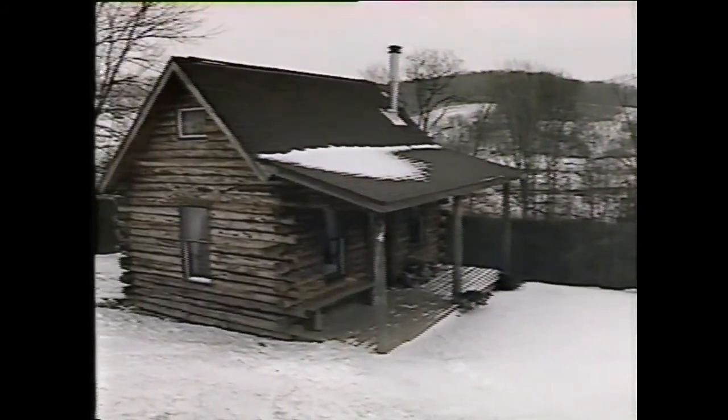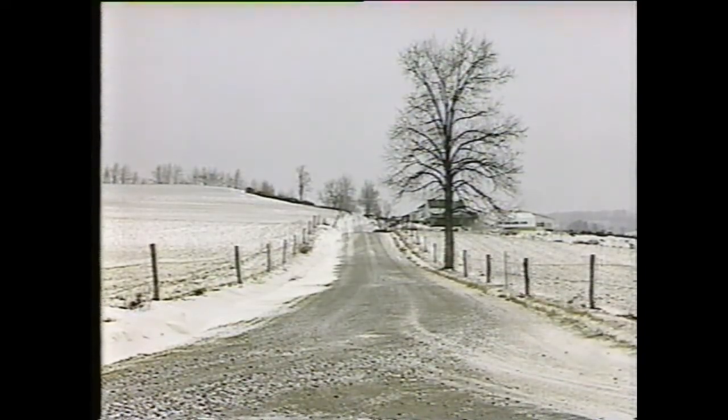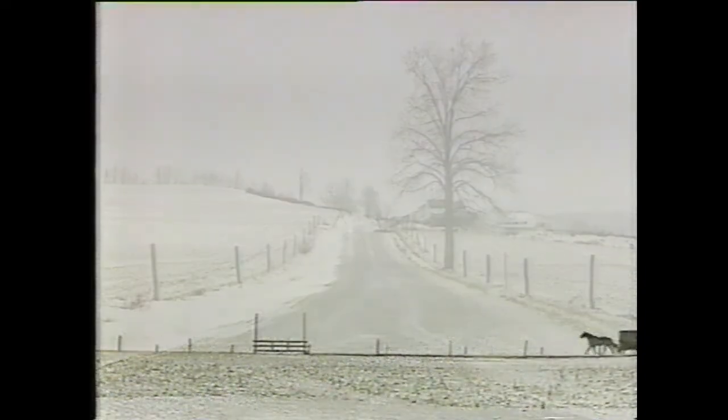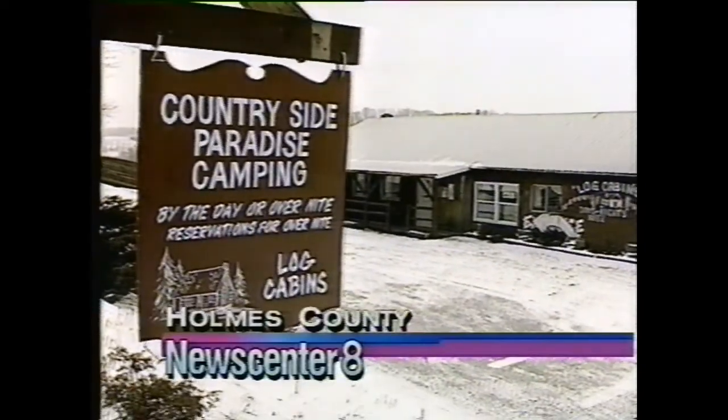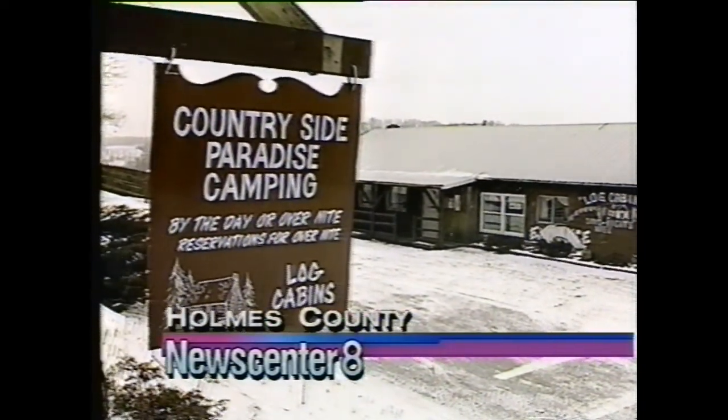If you believe a romantic getaway should be far away from the modern world in a primitive log cabin, a place far out in the country, down a farmer's lane where the only sound is the whisper of wind, a spot where a horse-drawn carriage can move across the horizon on a winter's day and not seem out of place, if that's what you're looking for, I think we've found it here at Countryside Camper's Paradise in Holmes County.